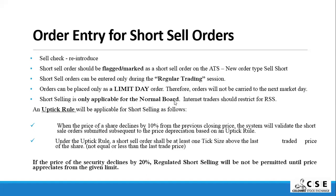And if the price of that security declines by 20%, regulated short selling will not be permitted until that price appreciates from the given limit. So if the price declines by 20%, only the short sale orders will not be available, but you can still continue with your normal sale orders. So this is the uptick rule which will be effective with the implementation of regulated short selling.